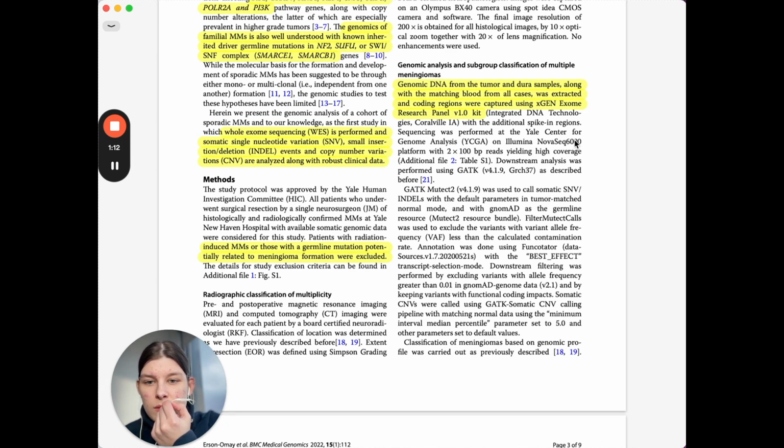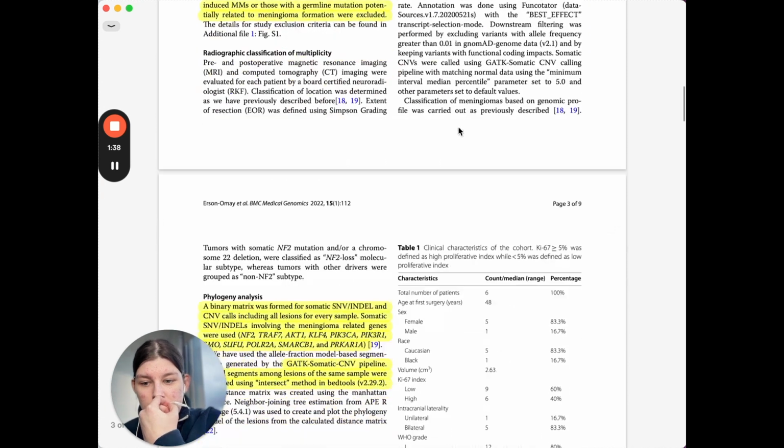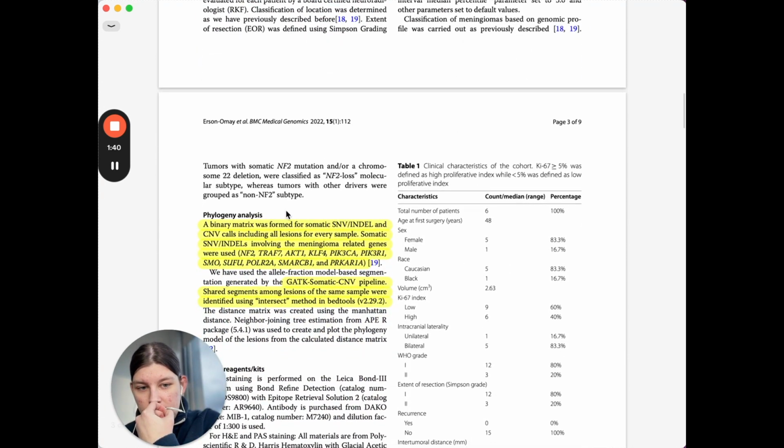And this is again the process that they were using to get the genomic analysis through the subgroup classification for these. So not only did they have tumor DNA genomic samples, they also had it from the dura, and they extracted it from the blood from all the cases. And then this was just the techniques for the sequencing technology that they ended up using. Again, here it's talking about the mutations.